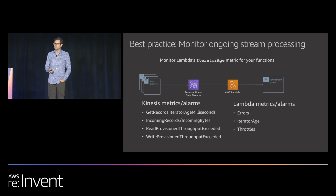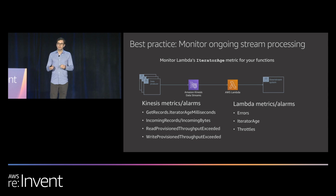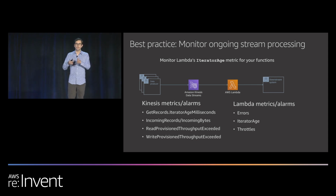And all that does is it's set to 1 by default, but if you turn it, you can dial it up to 10. And what it means is the Lambda service will change that default behavior of reading one shard once per second, and instead have multiple instances of your code reading the same shard in parallel.